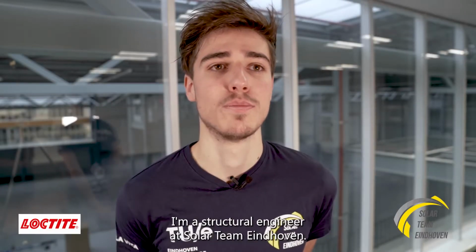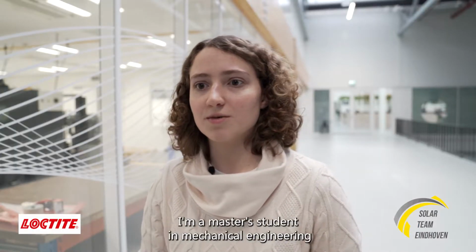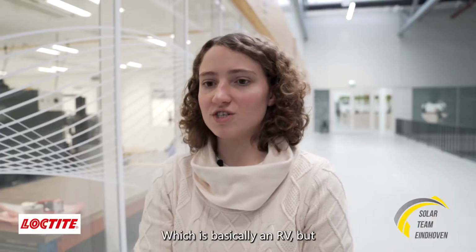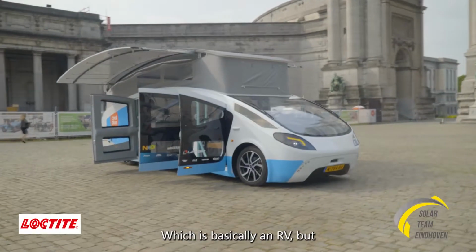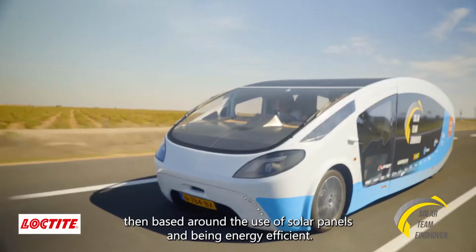I'm Sietse Baks. I'm a structural engineer at Solar Team Eindhoven. My name is Tessa Vermeer. I'm a master's student in mechanical engineering at the Eindhoven University of Technology. And with a team of 22 students, we built a solar RV in a year. Which is basically an RV, but then based around use of solar panels and being energy efficient.